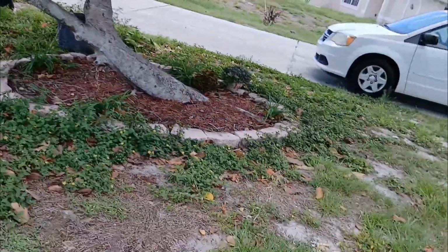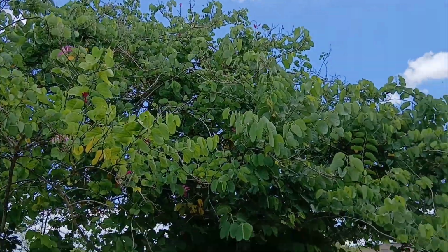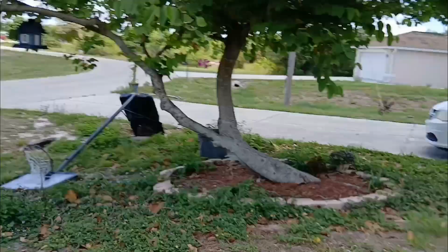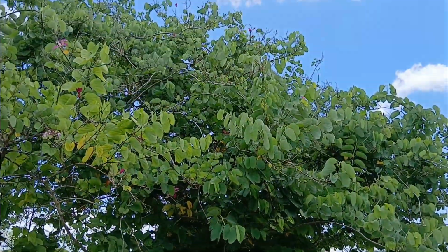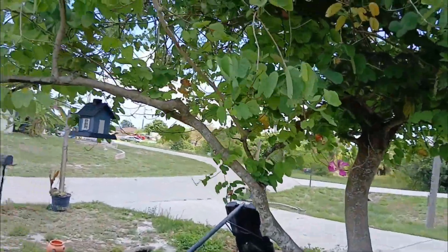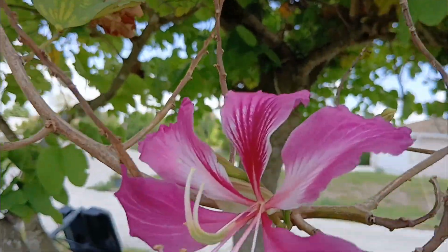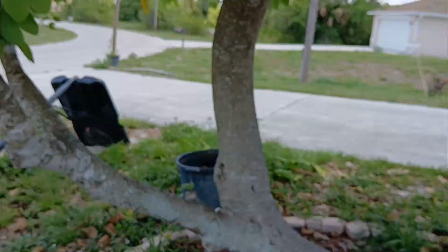A fun thing. So let's look at our tree. Our tree is coming back. Got some nice lush leaves in there. It's starting to look like its beautiful self again. It does have a couple flowers, which is interesting. Usually here in the summer we don't get many flowers. But there's one of the little flowers.